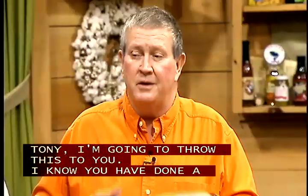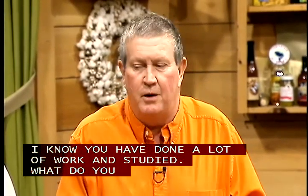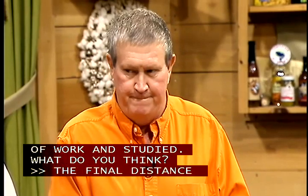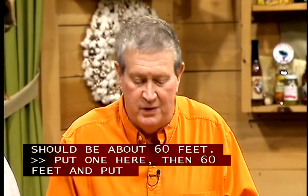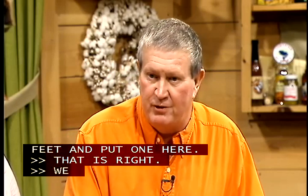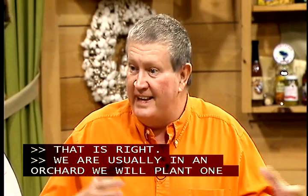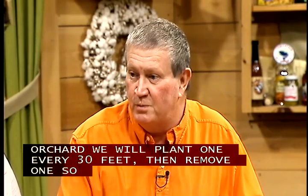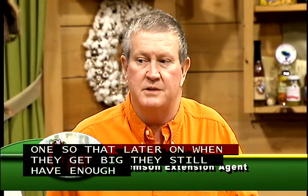Well, the final distance between trees should be about 60 foot. Usually you put one here, then 60 feet, put one here. That's right. In an orchard we'll usually plant one every 30 feet and then remove one so that later on when they get big they still have enough room. But in a home garden you'd go ahead and put them 60 feet apart.